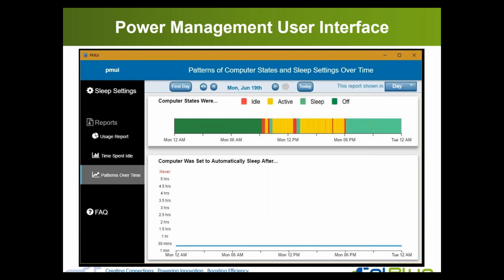Okay, next slide, please. And this is one that a lot of people seem to really like. The top bar there is the computer states over time. So this is showing, in this particular example, that it was off for a long time, and then it was idle for a little time, active for a little time, idle. You can see when exactly your computer is going to sleep. You can see when it's idle. You can see when the problem cases are. And you can compare it directly to that bottom graph, which is what your computer's sleep settings were.